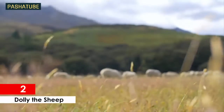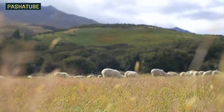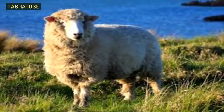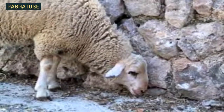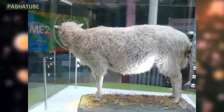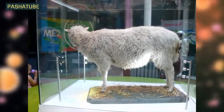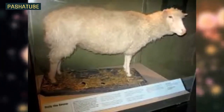Dolly the sheep. On July 5, 1996, Dolly the sheep made biotech history when she became the first animal cloned from adult somatic cells. Animal cloning from an adult cell is much more difficult than from an embryonic cell. So when scientists working at the Roslin Institute in Scotland produced Dolly, it was a story that shocked the world. She only lived to the age of 7, which is young for a sheep.